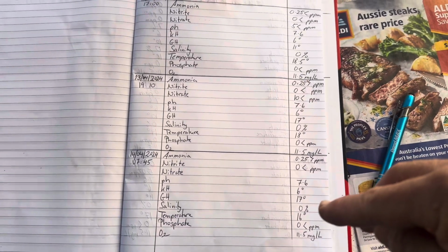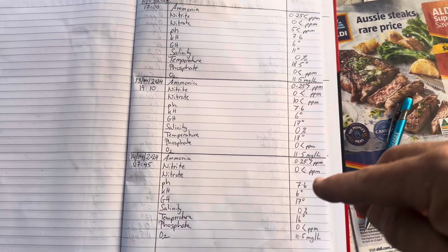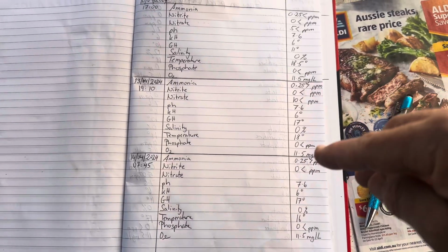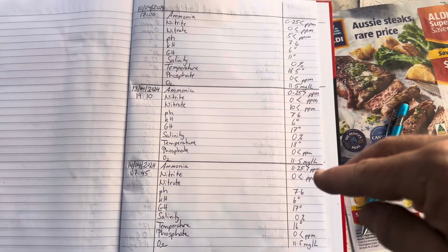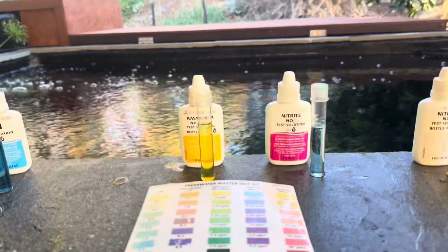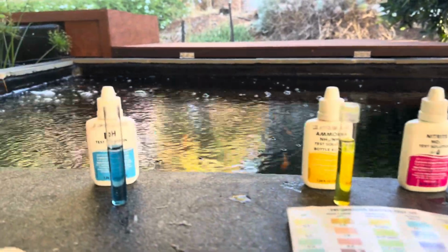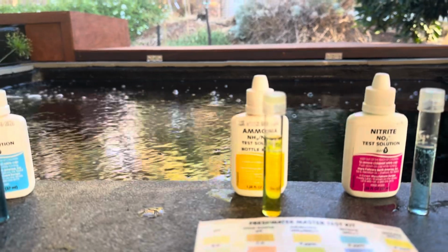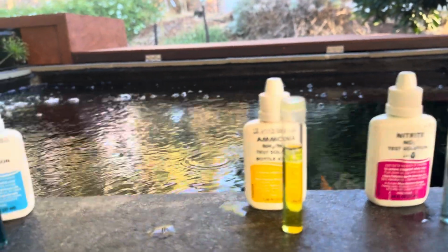And then here you can see what I did this morning. Same, the ammonia is always stable at 0.25 ppm, and I don't have any nitrite. Nitrate I haven't checked yet. Let's see the glasses. So here you can see it. There's the pH 7.6.